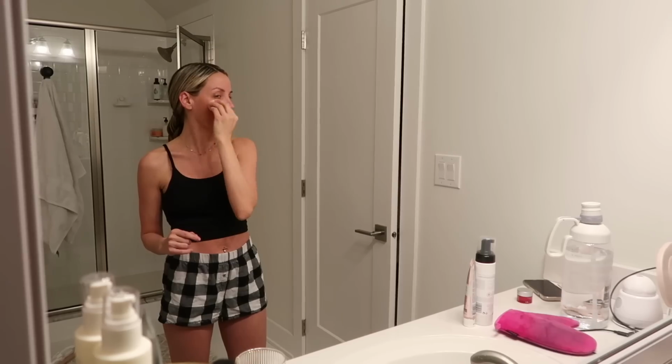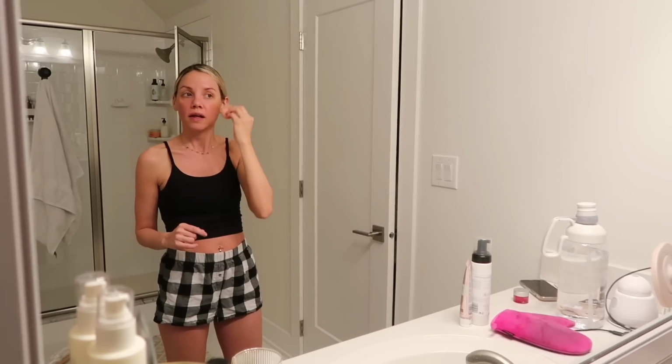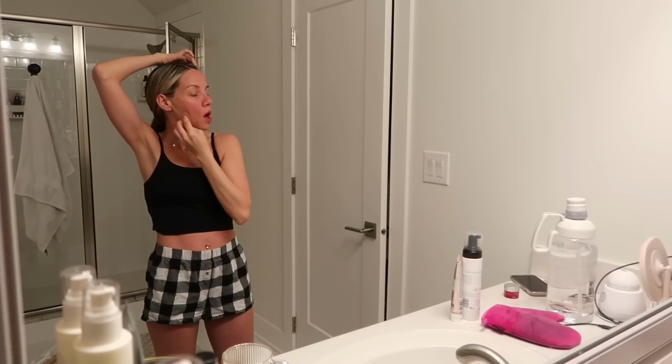And then I didn't put anything on my face. Usually if my face is really dry, I'll use a little bit of face lotion first, just so it doesn't seep into certain dry spots. But since I use that face mask, my face is nice and moisturized.